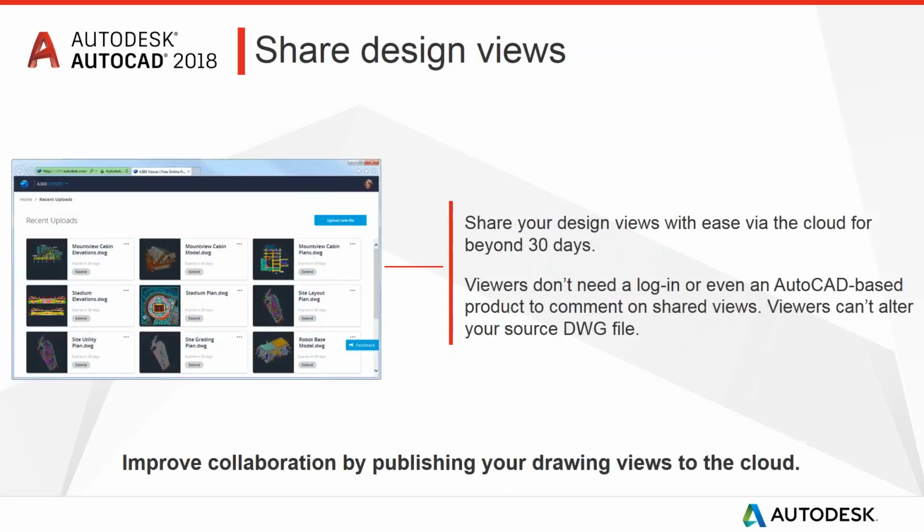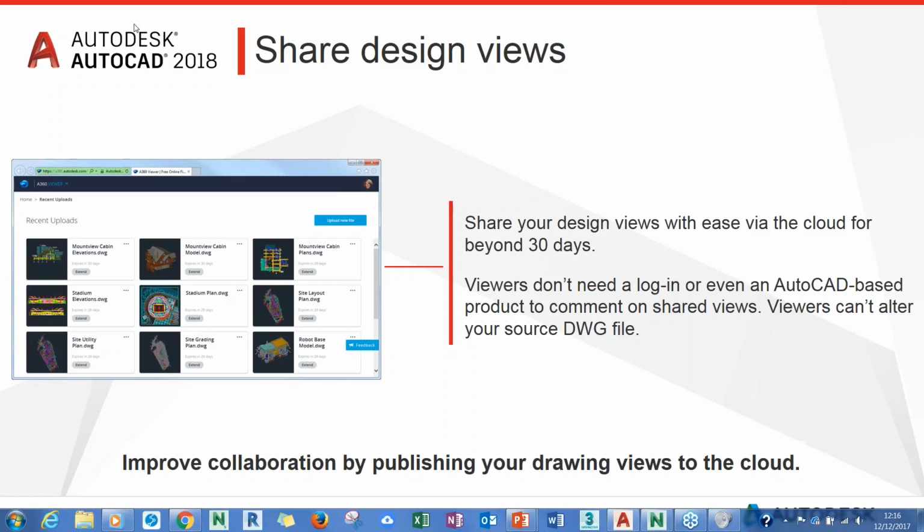So about sharing design views, you can share your views with ease via the cloud beyond just 30 days. So viewers don't need to log in or even have an AutoCAD based product to comment on the shared views. Viewers can't alter your source DWG file, which is good as well. So if you're sharing it with a client or a developer or somebody who wants to review the design, they can't change them either. So it kind of protects that side of things, but they can view them. So that improves the collaboration by pushing your drawings to the cloud.